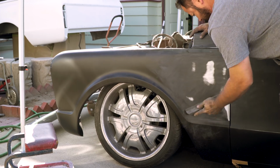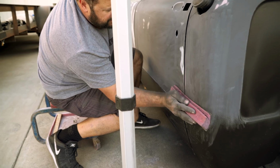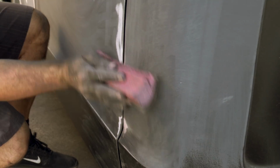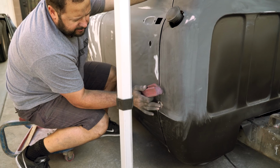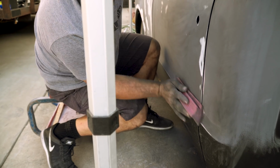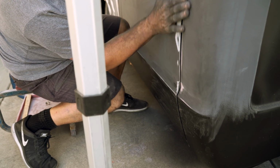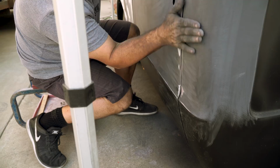What I'm trying to do here is get these two contours to be the same. So I'm using this soft block that I've set up with some 220 paper, and I'm going to hold the door closed like this. Just line up the block like that, and I'm going to block. You see this line right here lines up nice, and this side panel here is real nice and flush.